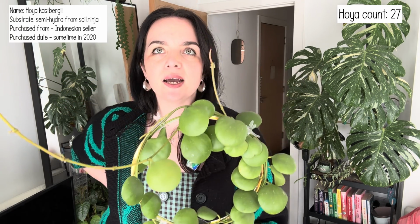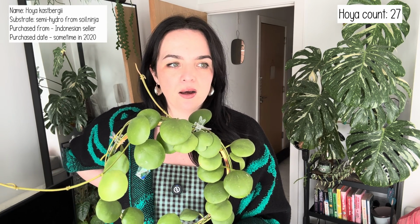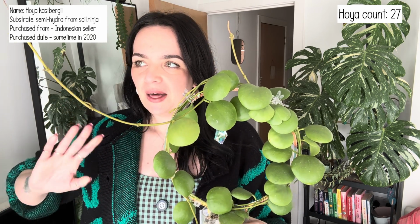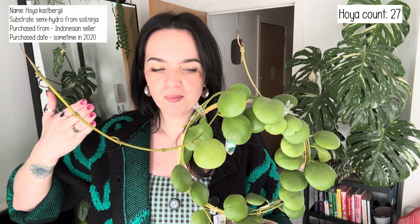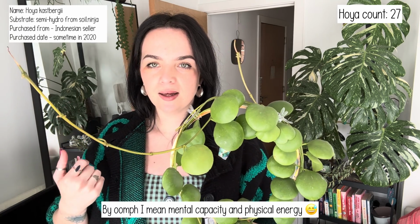I keep toying with the idea of chopping some Hoyas and some other plants and listing them on eBay. I want to share some of the ones that I've got, and that bit's fine. It's the having to pack it up and take it to the post office that always puts me off, because I haven't got the oomph to be able to do that at the moment.